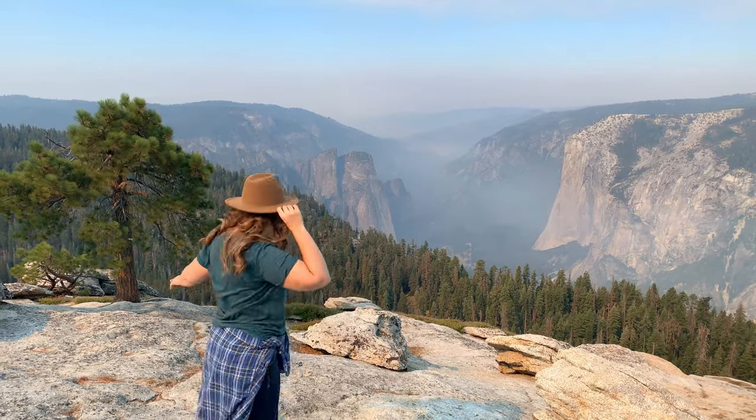Because Sentinel Dome is situated 8,100 feet above sea level, the scenery at the top offers magnificent 360-degree views from Half Dome, El Cap, and Yosemite Falls, just to name a few. But because you're so high and exposed, be aware it might be a little bit windy up here.